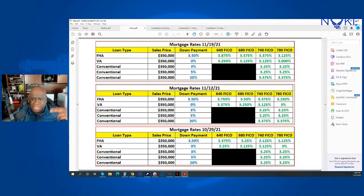And I wanted to put it a little bit different this week where we kind of see the progression. So if you look at the beginning of this month, if you're getting an FHA loan, you had a 640 credit score, you're paying 3.37%. On VA, 3.25. Last month for FHA, it jumped up to 3.75%, with VA jumping up also. Now, VA has calmed back down, but look at where the FHA rates are with a 640 credit score. They're up to 3.875%. That really does affect your buying power.